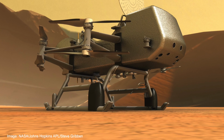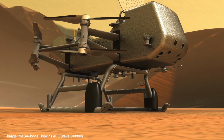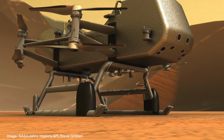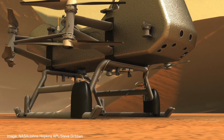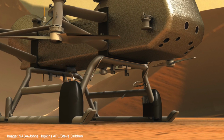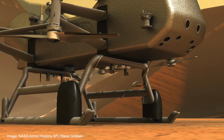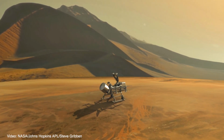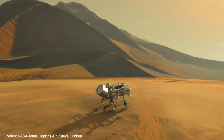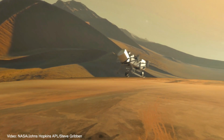Dragonfly's scientific payload includes several spectrometers to measure the composition of the material under the lander and samples collected by drills and hoses on the landing skids. The probe will also carry multiple cameras, meteorological equipment, and a seismograph. Once the investigation of a site is complete, Dragonfly will conduct reconnaissance flights to help scientists locate the next target and determine a safe location to land.